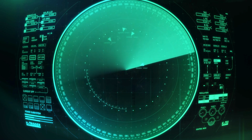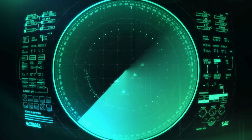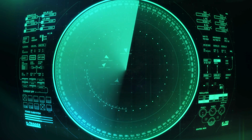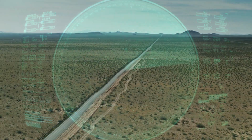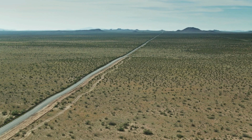Exactly. And that's the beauty of this system. It's designed to be scalable. Imagine a network of these receivers spread across the country, all feeding data into a central hub. That's when things get really interesting. It's like casting a net over the entire sky, waiting for those elusive UFOs to swim into view.